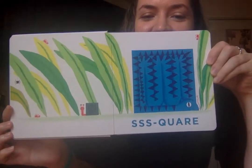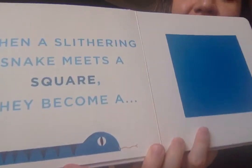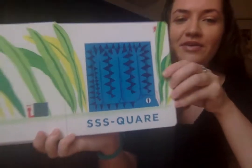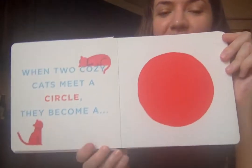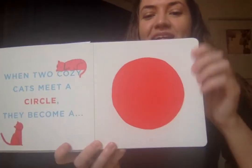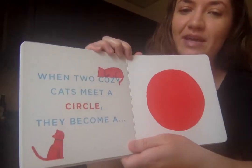Wow, look at that. See, so the snake is all wrapped around. Do you see that's the design of the snake, with the triangles? So it's all wrapped around to form a square. Look at that. That's pretty cool, friends. Slithering through the grass. Okay, next. What is that? What shape is that? Is that a circle? And what color is it? Yes, it is red.